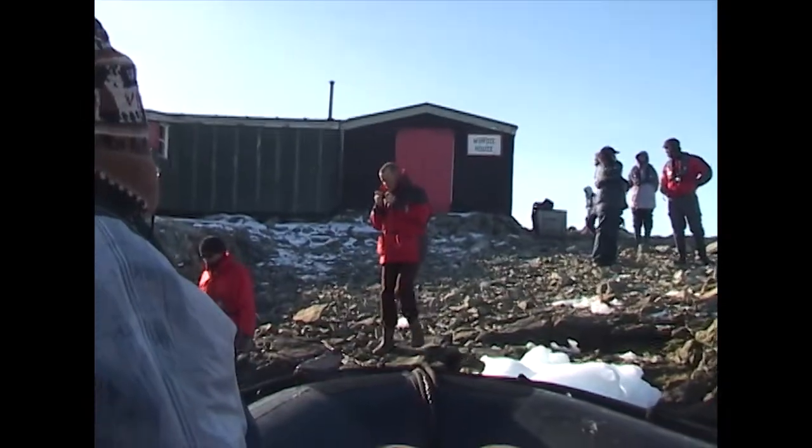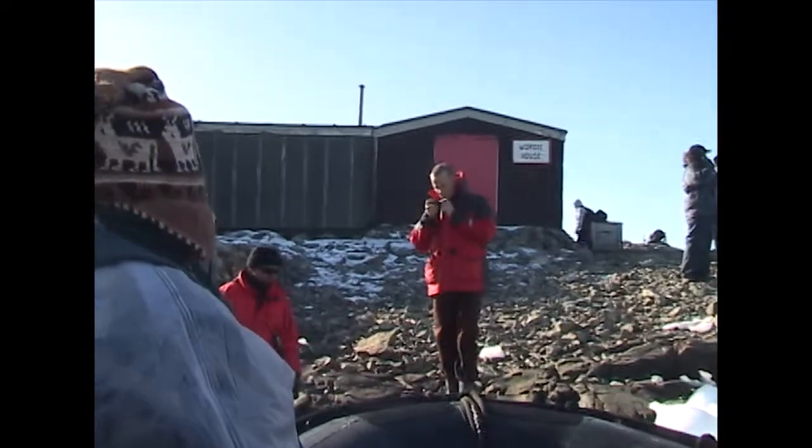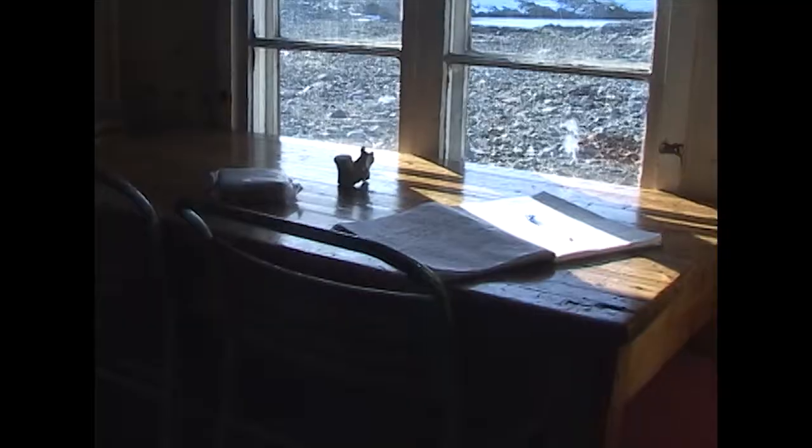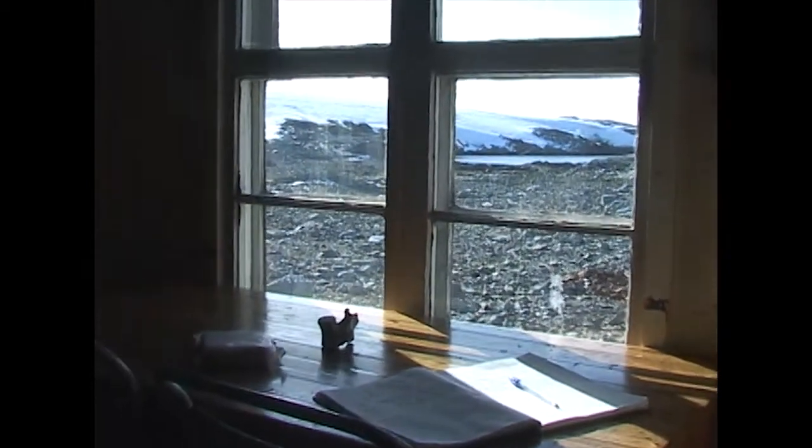This is Wordie House. This is like a museum of the stations in the Antarctic. Grief, they've got a few old cans and bottles here, don't they? And here's mashed potato powder. Toilet. A old chemical toilet. Breathing apparatus. And their kitchen here. Wow. Desk looking out with some bunk beds.